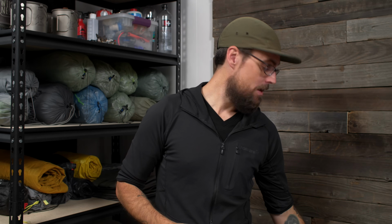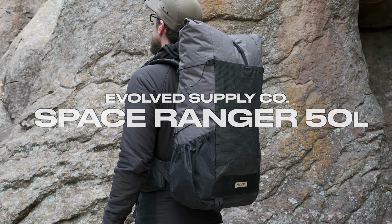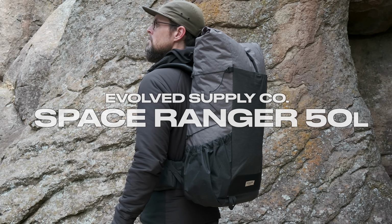Number 7 is a piece of gear that I'm gonna be pretty biased on because, well, it's made by my gear company. I designed it and developed it, but I've used it a ton over the past year, and it's allowed me to do more and be more comfortable in the backcountry, and that is the new Evolved Supply Co. Space Ranger 50-liter framed backpack.